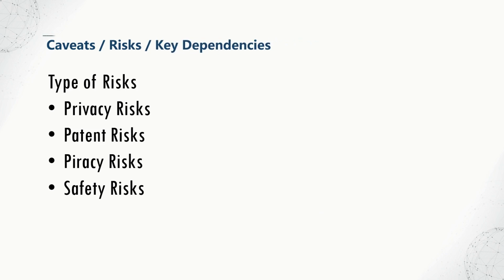We have figured out four kinds of risks that may influence our app: privacy risk, patent risk, piracy risk, and safety risk. For example, the privacy risk. In Smart Closet, we need users' detailed information like name and home address since we provide door-to-door service. Where we keep the data, information disclosure may happen.